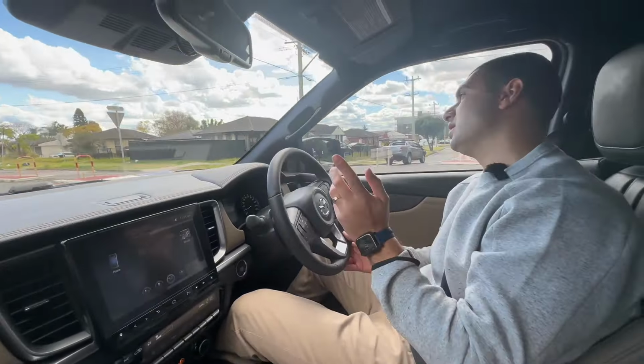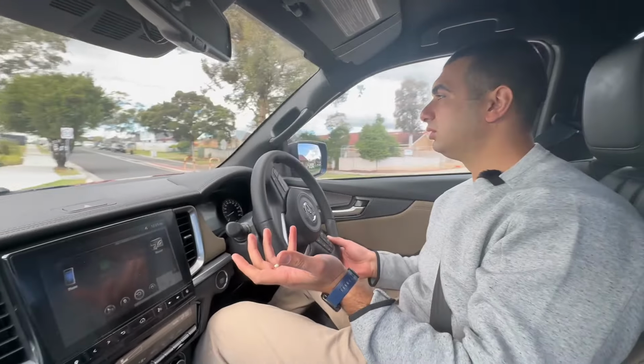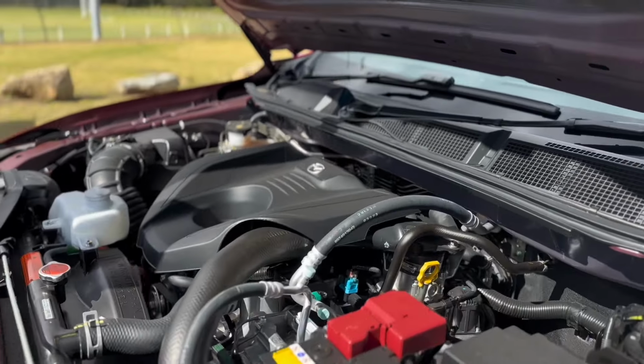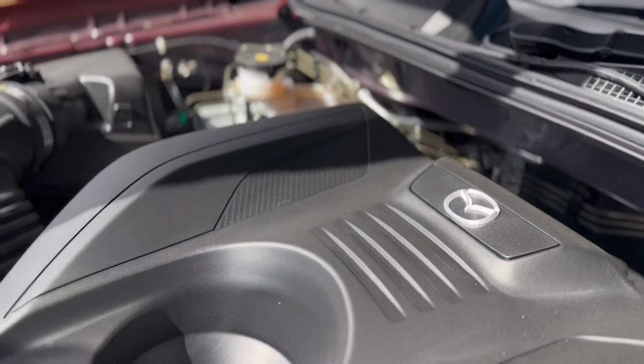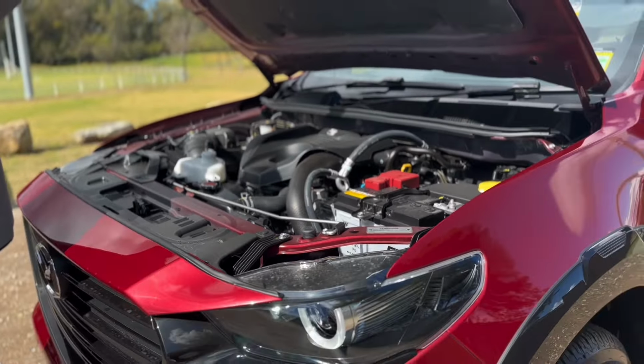And talking about around town, fuel consumption on these is about 8 litres per 100, which is fantastic if you think about it, especially with prices today. That's pretty decent. So you get 8 litres per 100 on the motor. It's 140 kilowatts, 450 newton meters of torque. And what else could you want, mate?